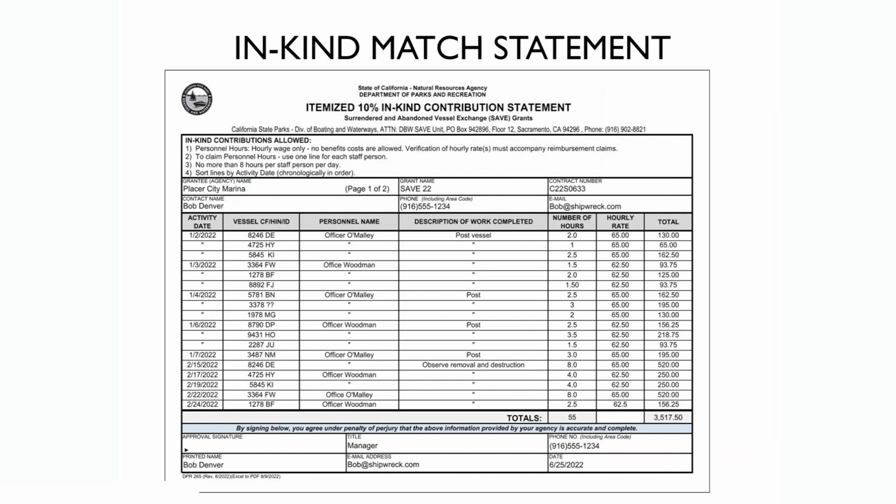Now let's review in-kind match. If you're going to use in-kind as your match, you must provide a wage verification statement from your payroll department. The statement must include the name and base hourly wages, that's wages without benefits, of each person listed on the match statement. You only need to provide this once at the beginning of the grant term or with the first reimbursement request.